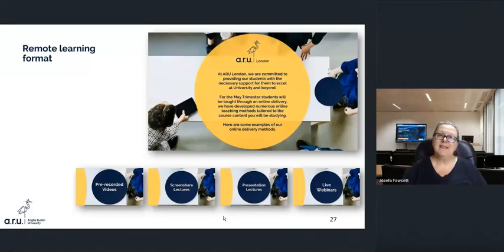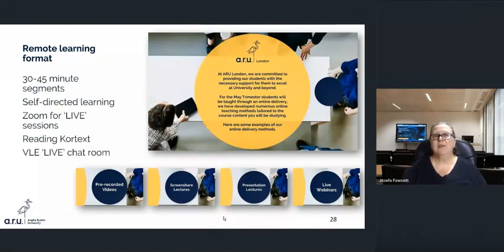There'll be presentation lectures. That's what this is. And there'll be live webinars where you can get everyone together and chat. Now, the segments are anything between 30 and 45 minutes. Some are a little shorter, some are a little longer. There'll be self-directed learning where you have to take charge of what you're studying and spend time outside of the classes to learn some more.